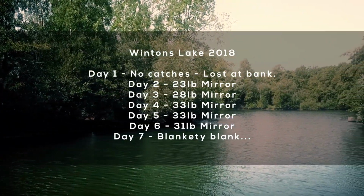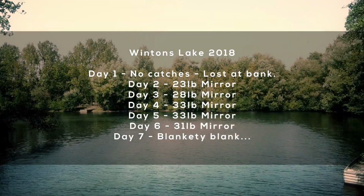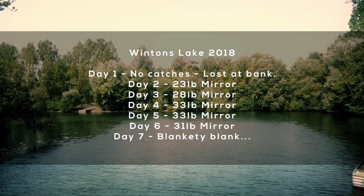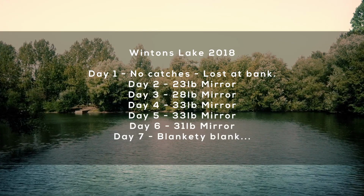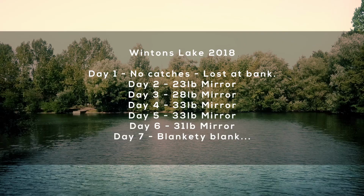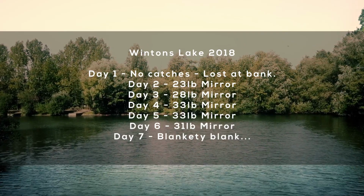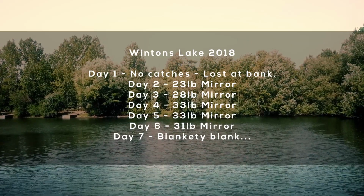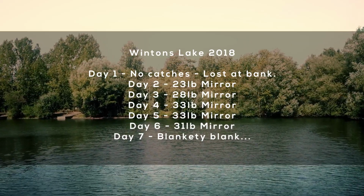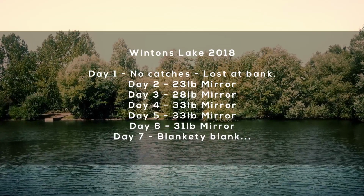But we still had a great time. It was a fantastic week. Can't complain about the company and a beautiful place to be. The weather was magnificent, so can't ask for more in September, really. To summarise on the amount of fish that we had and the sizes, they were all mirrors. We didn't see any commons. I don't think any commons came out around the lake for anyone. Simon might have had one at the beginning of the week.